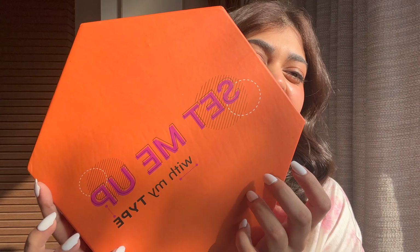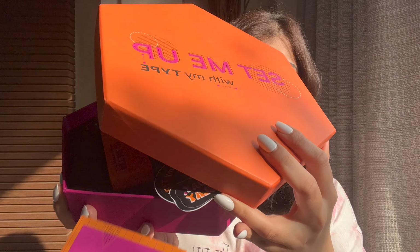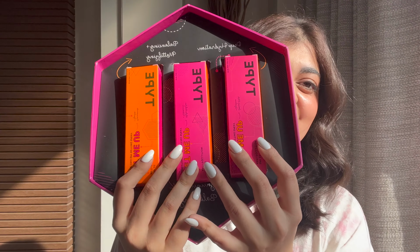Then I have this Set Me Up with Type. It's a Type Beauty PR box. So many stickers just fell. I shouldn't have opened it vertically. So there's a hydrating setting spray, brightening setting spray, and a mattifying setting spray. All of them have SPF, which is great. Let me just pick up all the stickers.